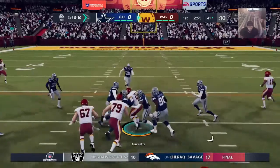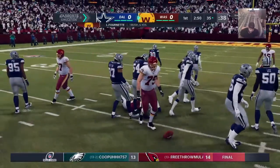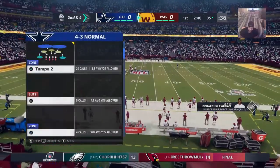First carry for Leonard Fournette. Oh, that's a fumble too. He'll get a nice chunk there on the first down run, and it's 2nd and 4.